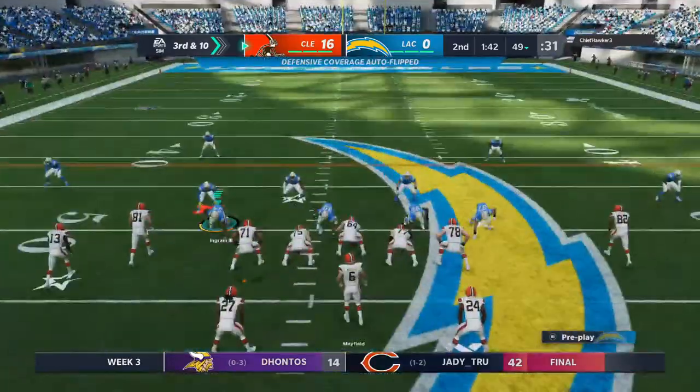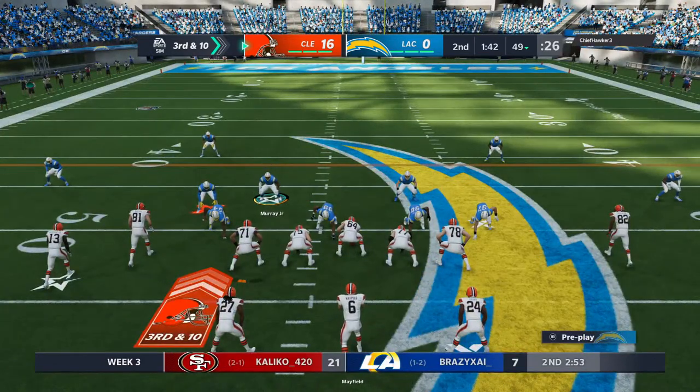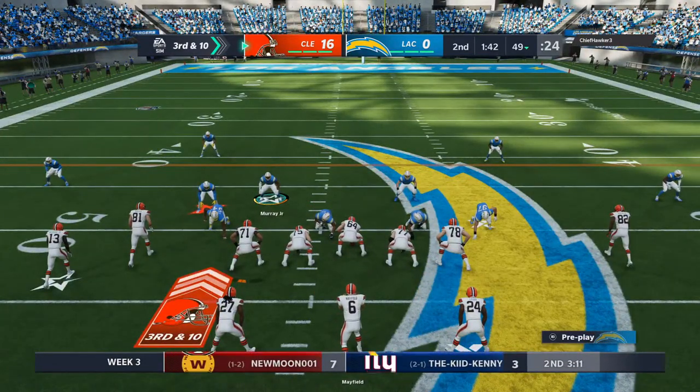That brings up the big question. Do they bring pressure, or do they play coverage on this down? So back-to-back incompletions, and that has him staring at a 3rd and 10.